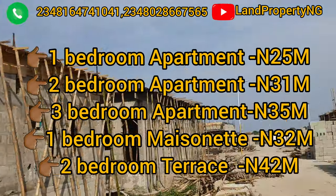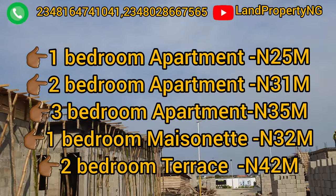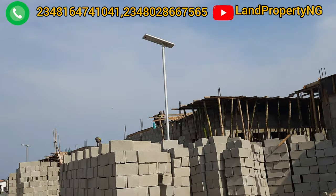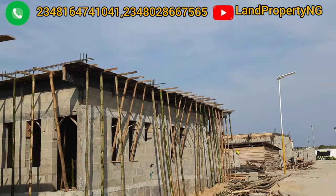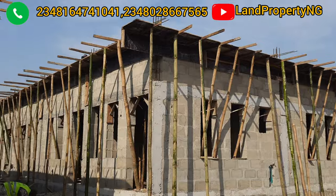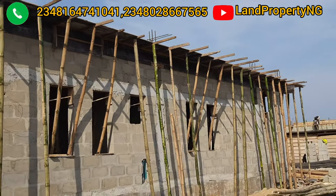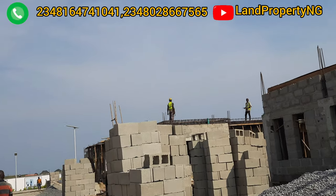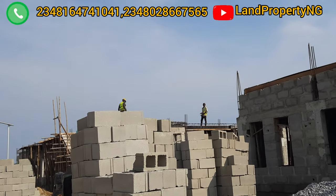And if you decide to delay, there's every tendency that if you don't call me now and you call me later, the remaining types of houses that are available will be gone. And the good news is this: with your initial deposit of 3 million now, you are good to go, and you have a premium plan that you can choose from to achieve this aim.